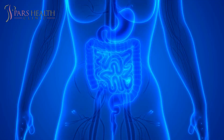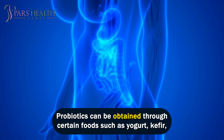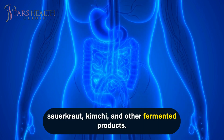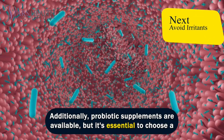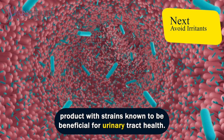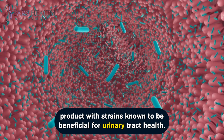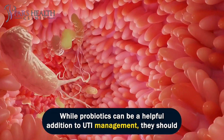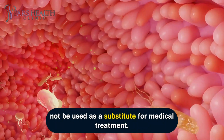a protective role. Probiotics can be obtained through certain foods such as yogurt, kefir, sauerkraut, kimchi, and other fermented products. Additionally, probiotic supplements are available, but it's essential to choose a product with strains known to be beneficial for urinary tract health. While probiotics can be a helpful addition to UTI management, they should not be used as a substitute for medical treatment.